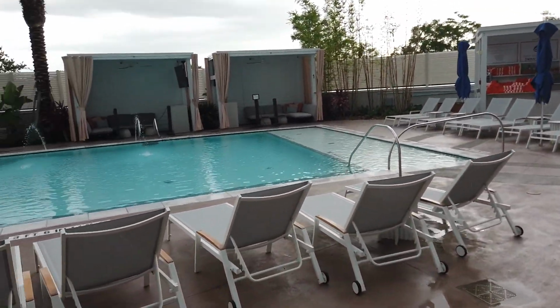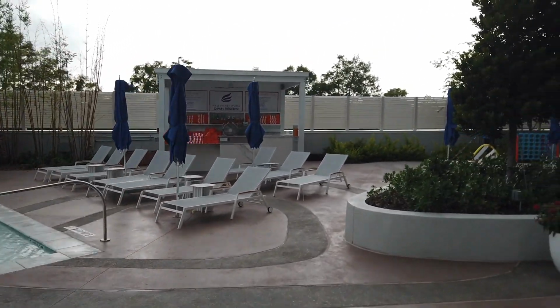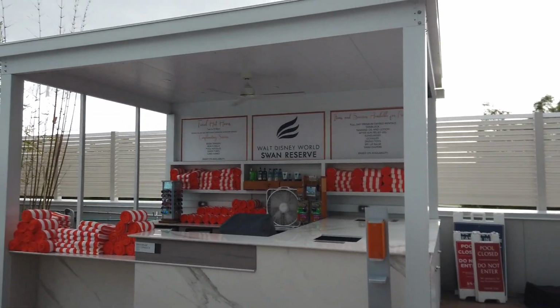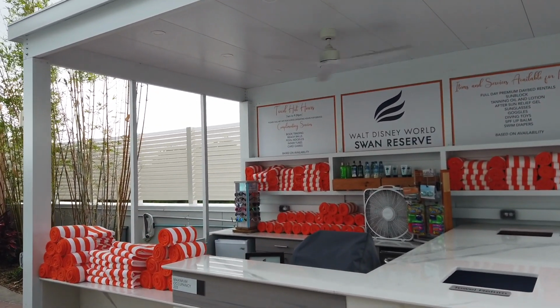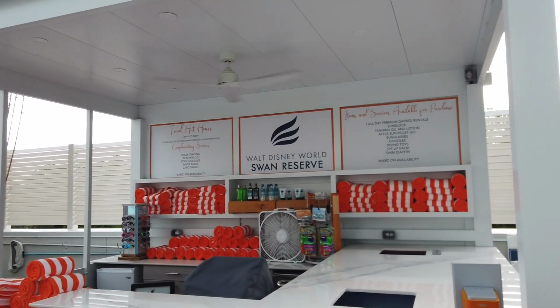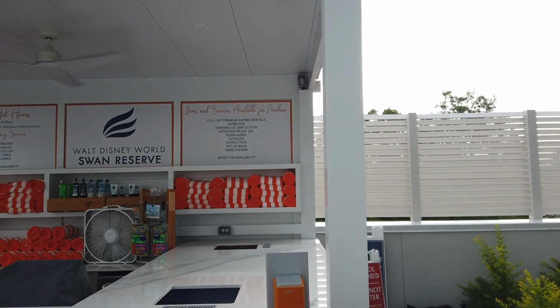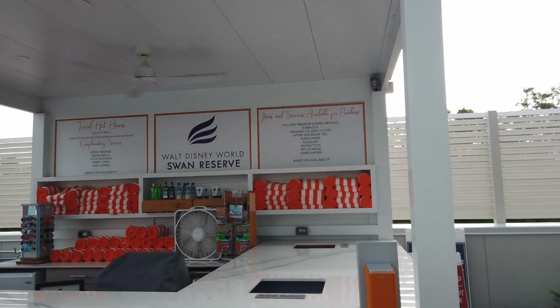If your kiddos want to slide, there's definitely a slide over at the Grotto pool that you have access to over at Swan and Dolphin, kind of between the two of them, closer to the Dolphin side. There's also this very helpful towel hut, which has towels available, of course, and then also some things available for purchase, such as sunblock, after sun relief gel, I need that, diving toys, lip balm, even swim diapers, tanning oil, and things like that.